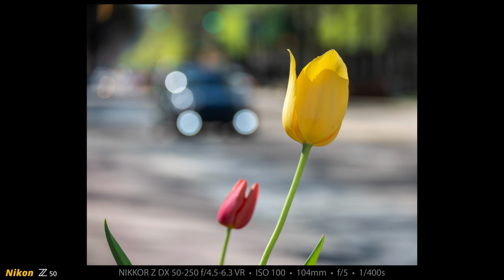I was really thrilled with the way this tulip photograph turned out. It's only at 104 millimeters and wide open at that focal length with the 50 to 250 is f5. The flowers are nice and sharp, and the cars in the background with their daytime running lights on are beautifully bokeh-fied. I really like this one.